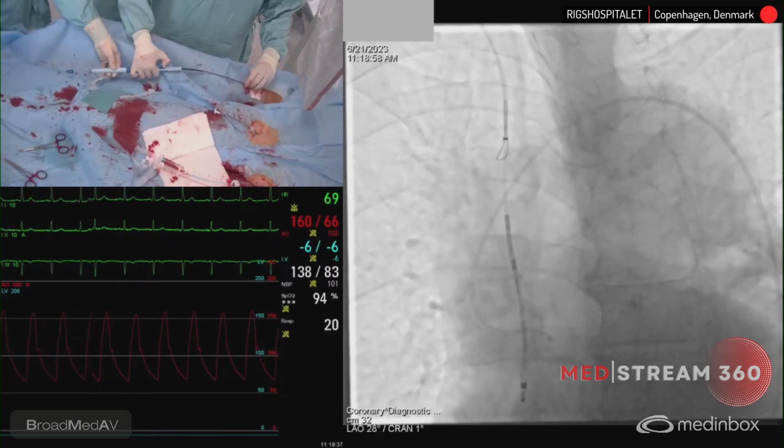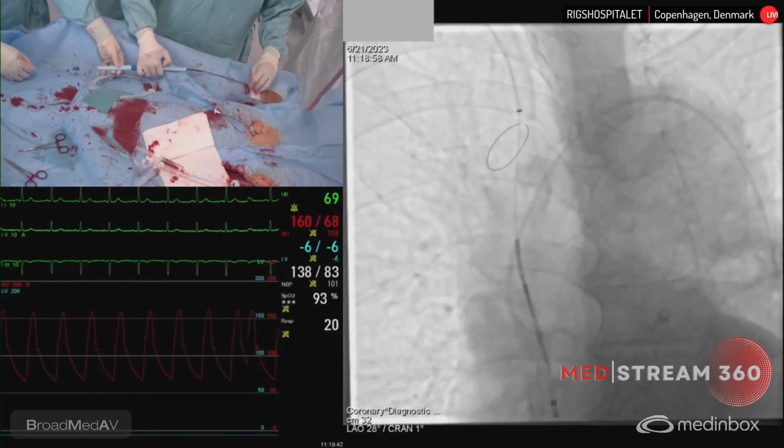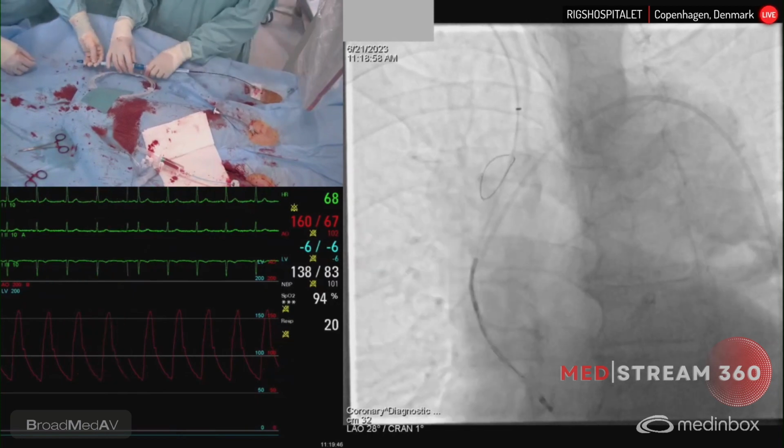So there's a nice marking on this Sentinel device. You have knob 1, 2, and 3. You just follow this chronologically. So knob 1 is deployed. That's good. And the most proximal filter is out.